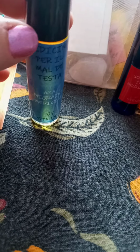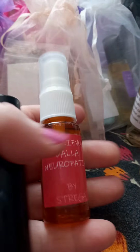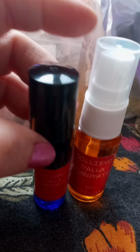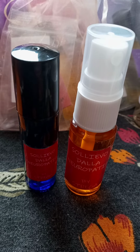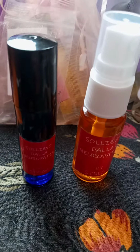That said, I want to move on here to Solivo de la Neuropatia, so neuropathy relief. What can I tell you about this? Well, this is a tried and true combination of frankincense and myrrh, a couple other things in there like ginger and capsaicin. So this is a great topical agent for your neuropathies, for your fibromyalgia, for your bruising at times even. There is a little bit of arnica here in the spray.